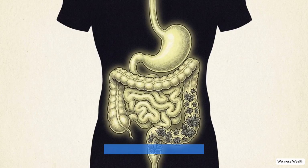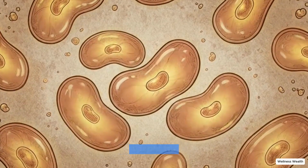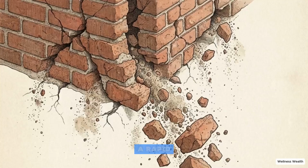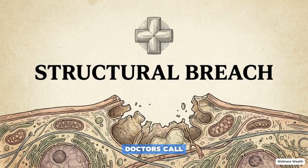Right now, more than 80 million Americans over the age of 50 are dealing with a gut packed with harmful bacteria. After 50, your digestive system starts losing its protective, beneficial bacteria at a rate of roughly 40% every single decade. That is a rapid structural collapse of your gut's foundation. When those good residents leave, bad ones move in and weaken your intestinal walls. Doctors call this intestinal permeability, or leaky gut.